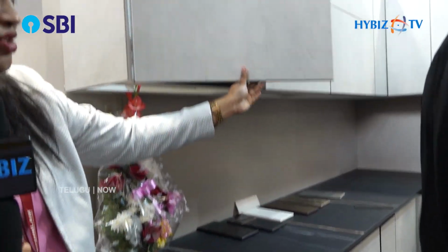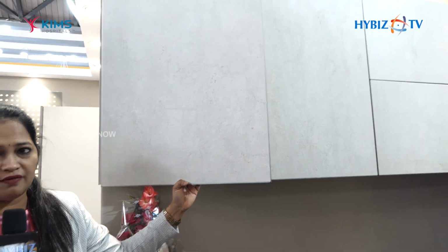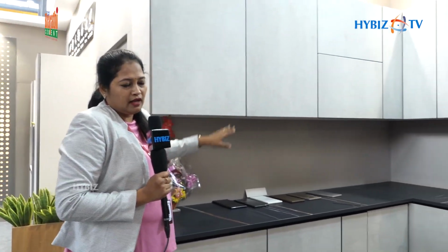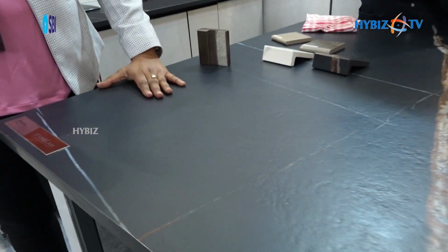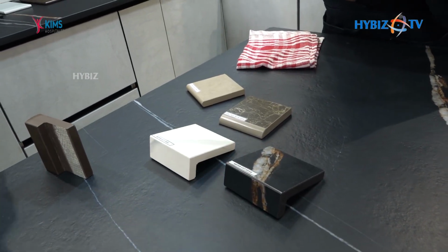So if you see the kitchen shutter, it's 3 mm. Without any backing support, we have given this shutter with aluminium profile, and it's mainly a food grade material. This 12 mm is a food grade material. We can chop fruits, meat, anything directly. It won't take any scratches.